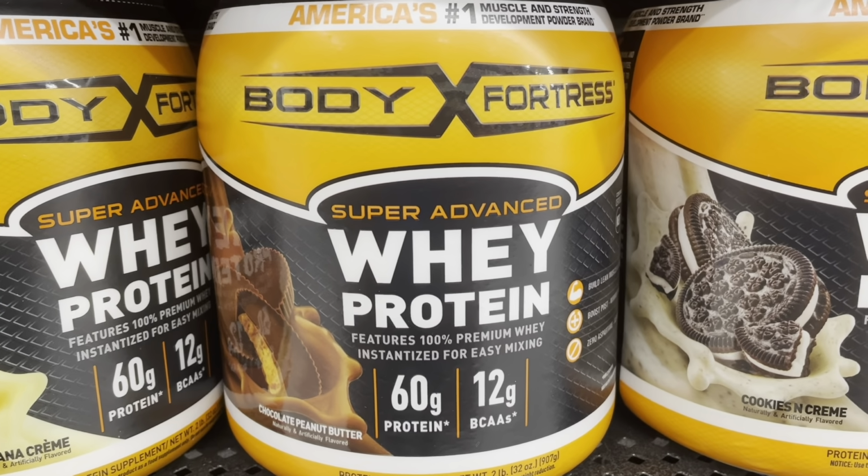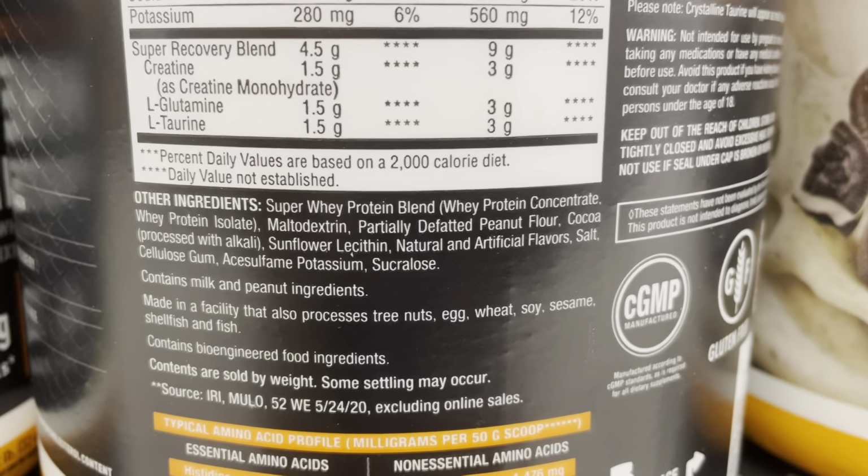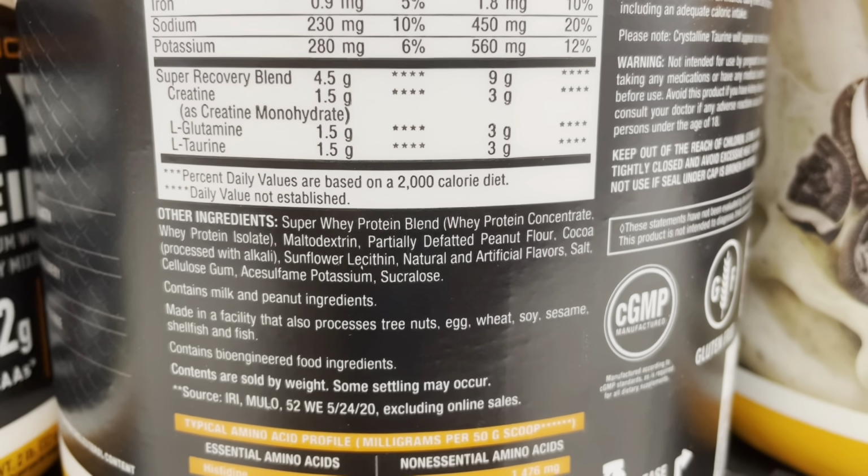Before we go too far into the ingredients, let me explain to you the different types of whey. We have whey protein concentrate and whey protein isolate. Whey protein concentrate is just what's left over, or the byproduct, of the cheese making process. And then whey protein isolate takes that a step further and isolates the protein away from the milk solids. So whey protein isolate actually has more protein and less lactose. So if you're sensitive to lactose or you're lactose intolerant, then whey protein isolate is going to be your best option. This protein powder uses a blend of whey protein concentrate and isolate.